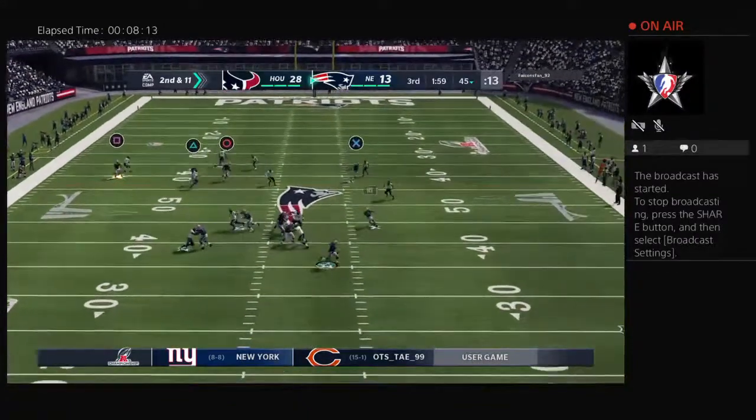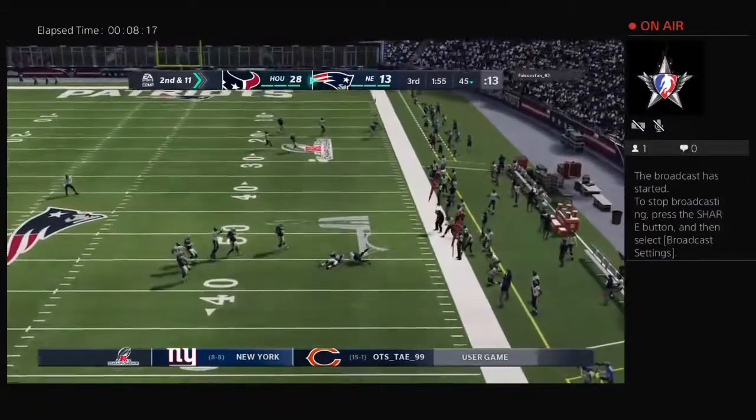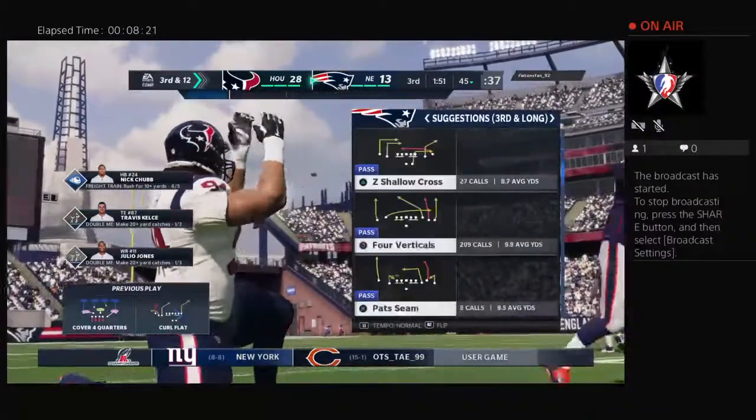To throw again on 2nd down. Brady. And he's going to be swallowed up. Sacked back at the 45-yard line.